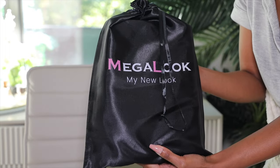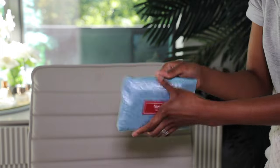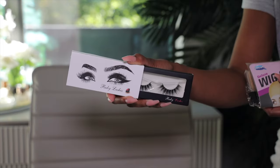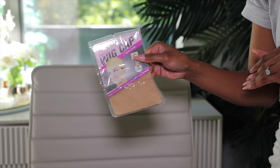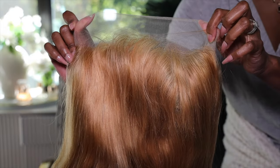Okay, y'all, let's go ahead and get started. Now, this is the Megalook wig. This is the packaging that it comes in. Of course, they provide gifts. This little gift packet is really cute because it comes with lashes, a scarf, a wig cap, and a baby hair brush. Those lashes were actually cute.